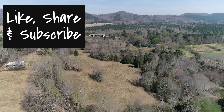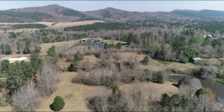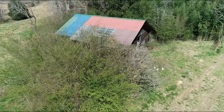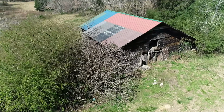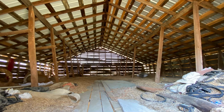We're headed back towards Greensport Baptist Church. As you just saw, this is the other barn, and this barn goes with the property. Now, I will say the property line is going to come close when we divide this up against that barn. It's going to be very, very close to it. How close, I don't know. We don't have it surveyed yet. But very unique, usable barn.